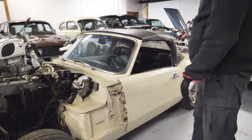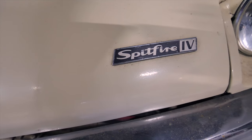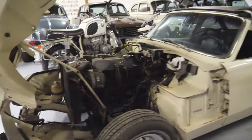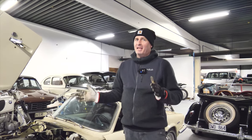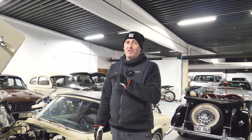Right, so anyway, we're back at the depot. Here is the Spitfire. What did you say, it was a Mark IV or something like that? Mark IV, 72, 1500 engine. According to the guy that had it stored, he said it was driven 2 years ago. But I can guarantee you, on my life, this car hasn't been driven for like 10 years.